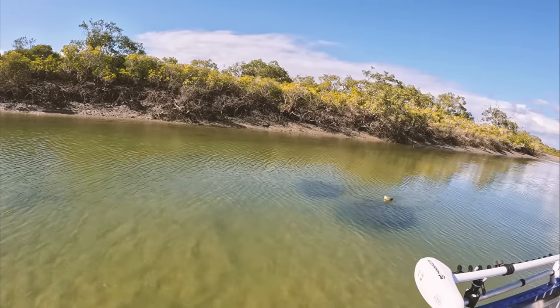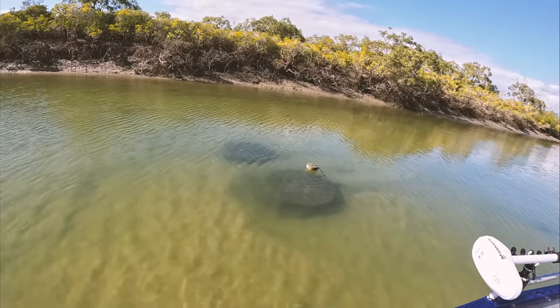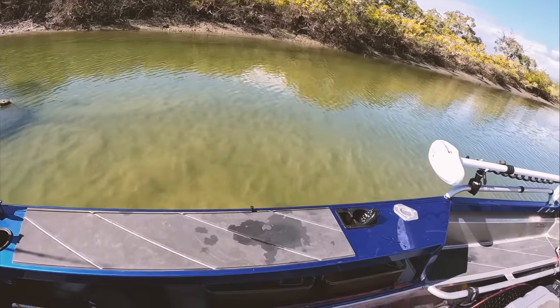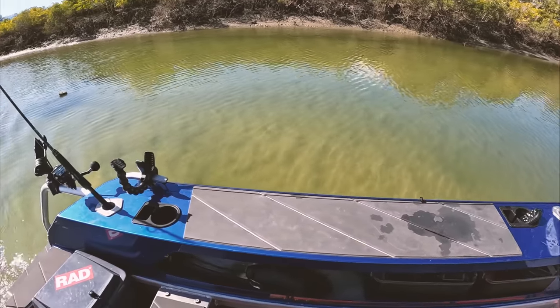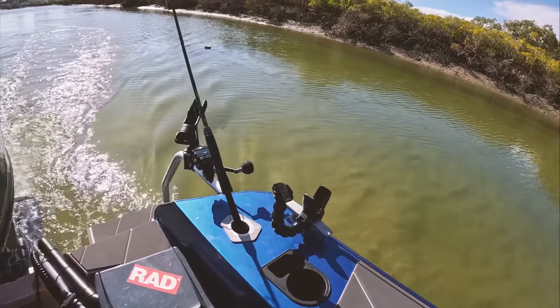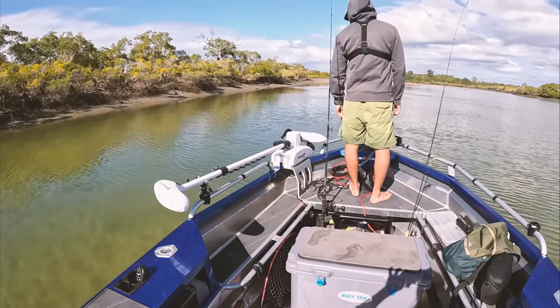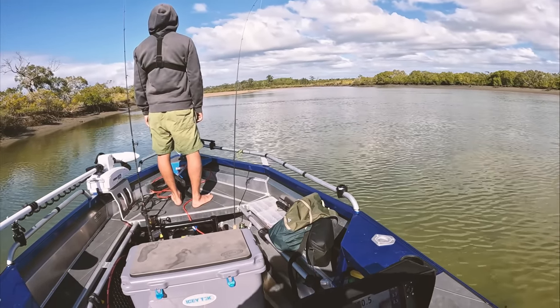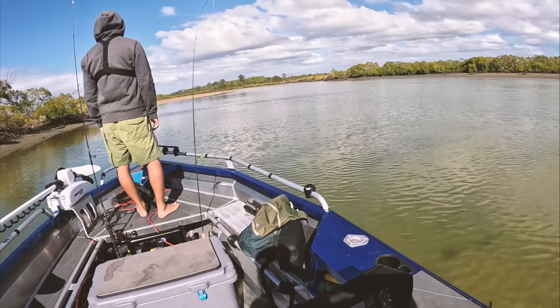Okay, it's just another crab. Yeah, that's a very old crab pot. It's definitely time to do a clean out in this river system. A lot of old crab pots. Only the official fisheries people can take them out, otherwise you get in trouble.